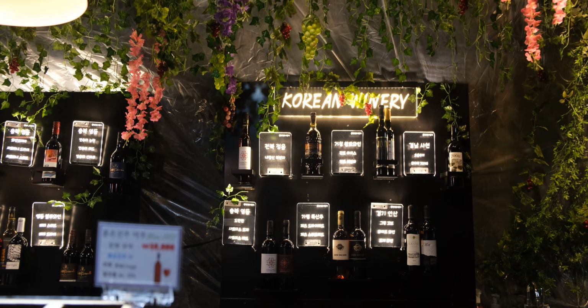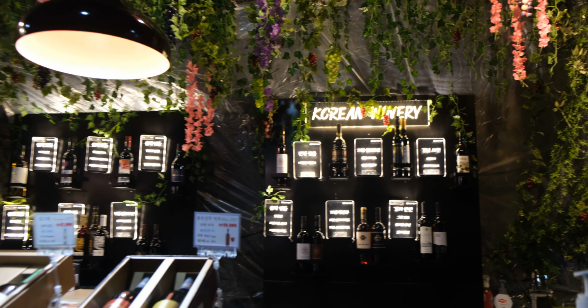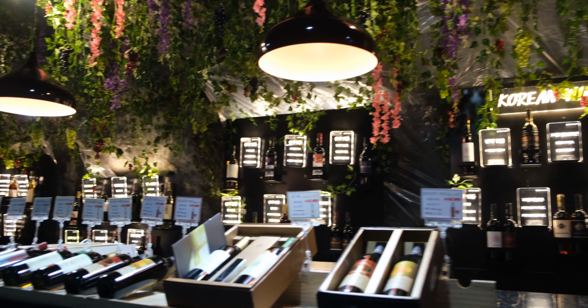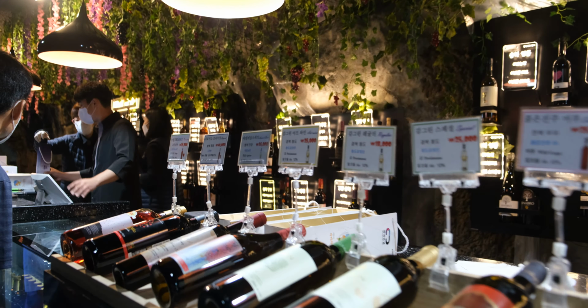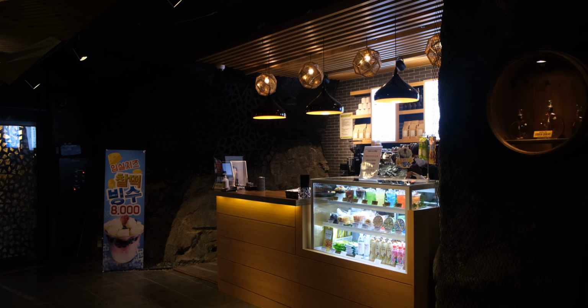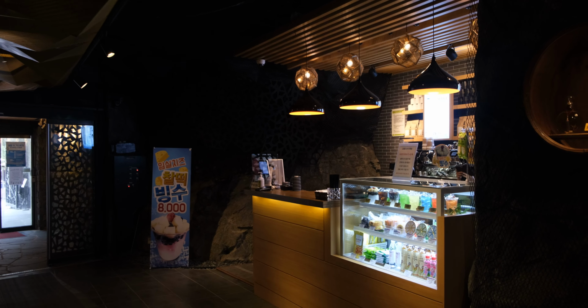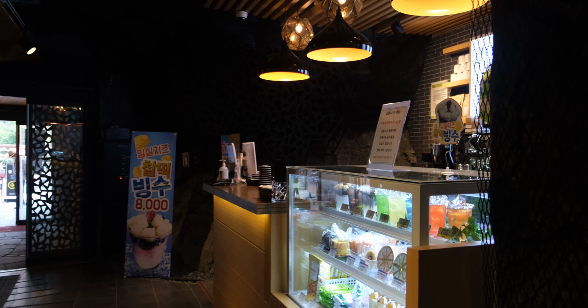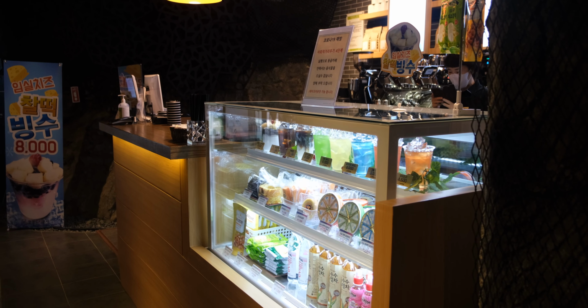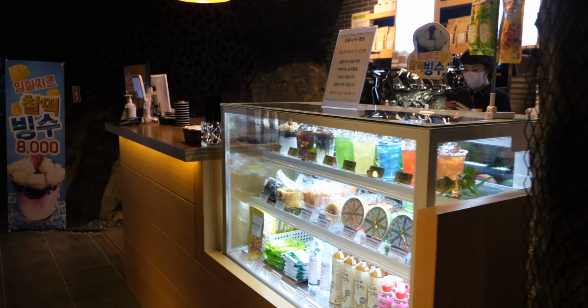One of the Korean wineries is located here. Last thing to show is that little cafe over here, right by the exit of the cave, where you can buy mainly drinks, some cheese, tea, and things like this.